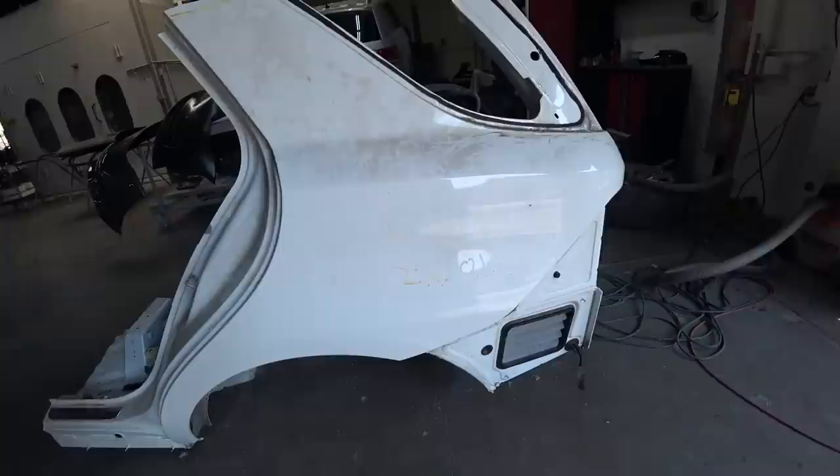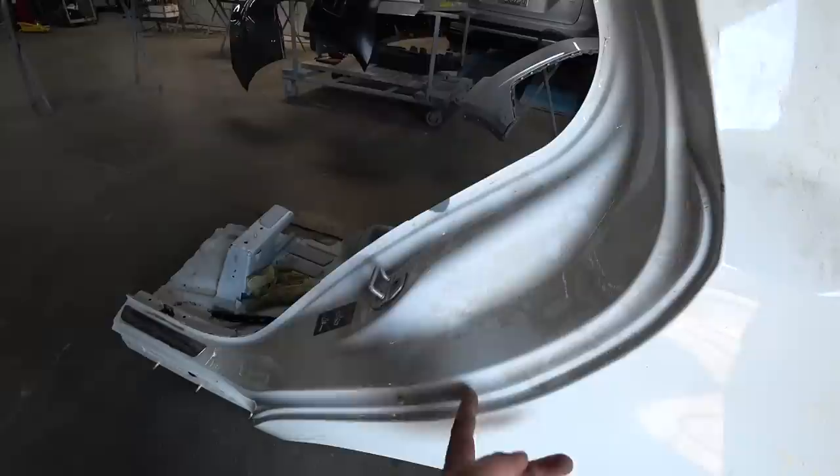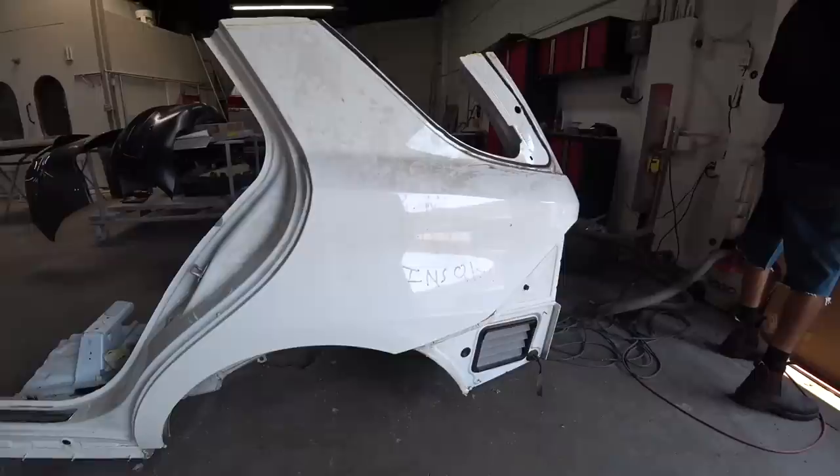And here's the new used quarter panel. So yeah, I'm thinking somewhere down here, just chop it up. And this way, I don't have to replace the whole thing. We'll jump on this, we'll start cutting it out, and we'll go from there.